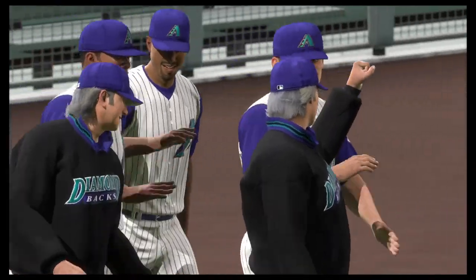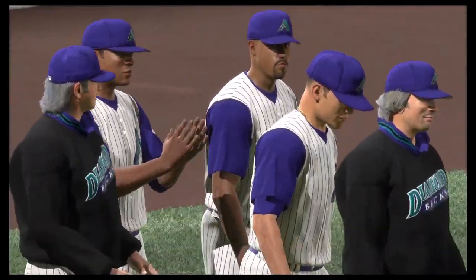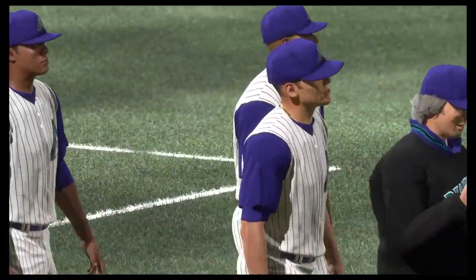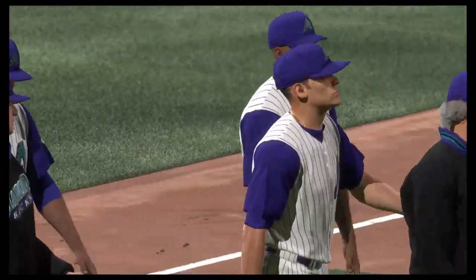14-9 is the final score here. Arizona put a 14 in the run column here today. Gerardo Reyes gets the win in relief, his second of the year.